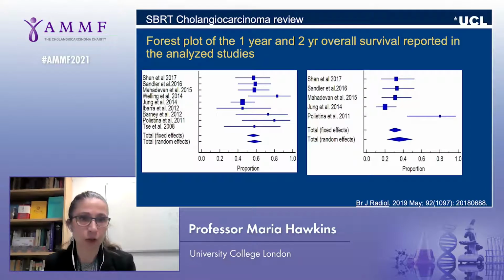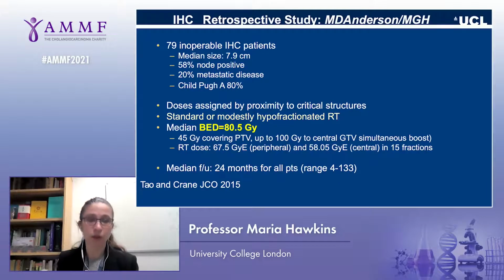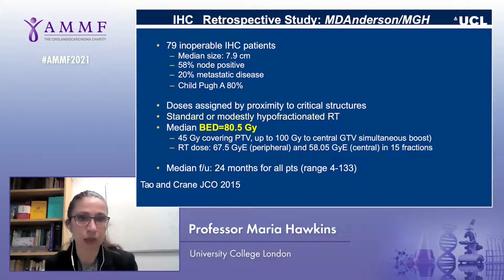Again, the 1 and 2 year overall survival of the papers I just showed you highlights that about 50% of the patients would be alive at 1 year, with the numbers becoming smaller at 2 years. The other big series of intrahepatic cholangiocarcinoma comes from MD Anderson in Boston, and they report 79 patients with inoperable tumors, of which more than half have positive nodes, who received standard or modestly hypofractionated radiotherapy with a dose of about 80 gray. They had a follow-up of more than 2 years for all patients.